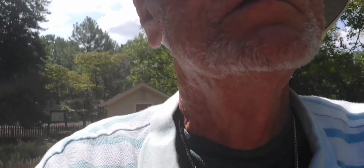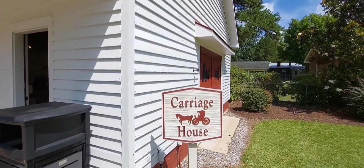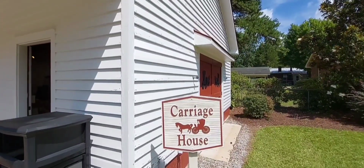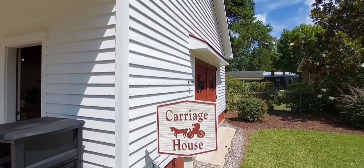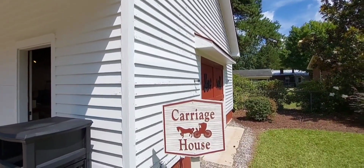And the land across the street was donated to the museum. So if you would have come... Okay, we're going to go in and take a look at the Carriage House. That's where the different modes of transportation they used back in the 1800s and early 1900s are. Let's go in and have a look and see what they had.